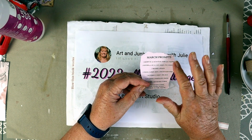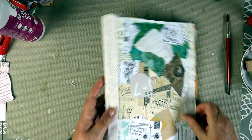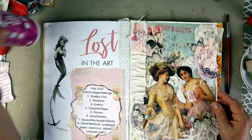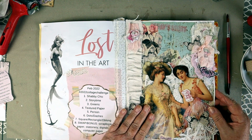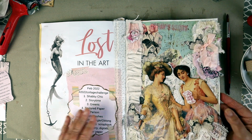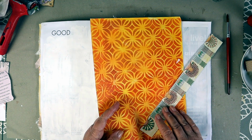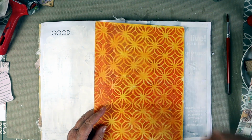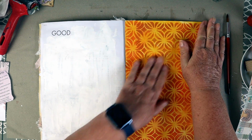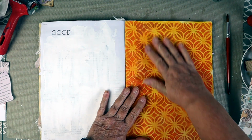Okay, so I'm going with an Egyptian theme throughout mine. So I've got my book here and I've been collecting bits and pieces for this particular challenge. That's my collage for February. So this is the page I'm going to use. I've got a piece of paper here, it's A4 in size, which is the same size as this book, and I'm going to glue that down and then gesso over it, and then everything else that I do is going to be on top of this.